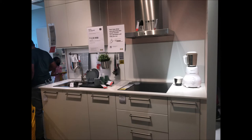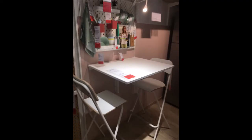The whole store is so huge with so many different sections, and it was not possible for me to capture each and every design that was on display, but I've just captured few of them and sharing them here.